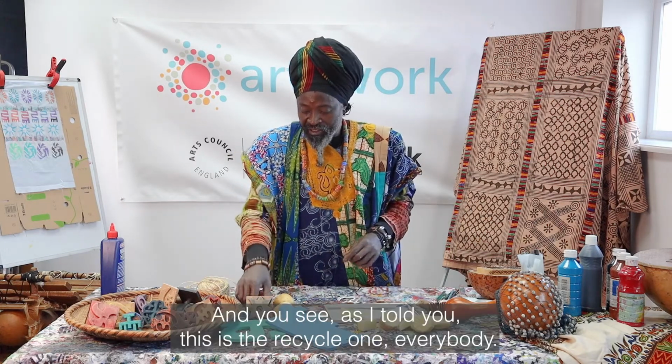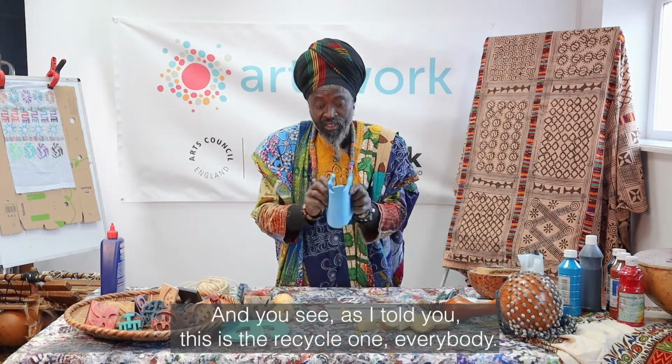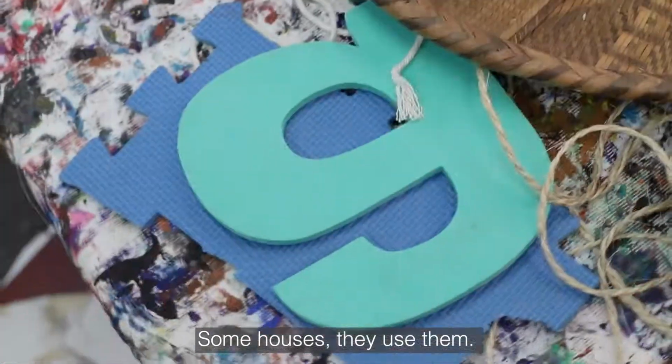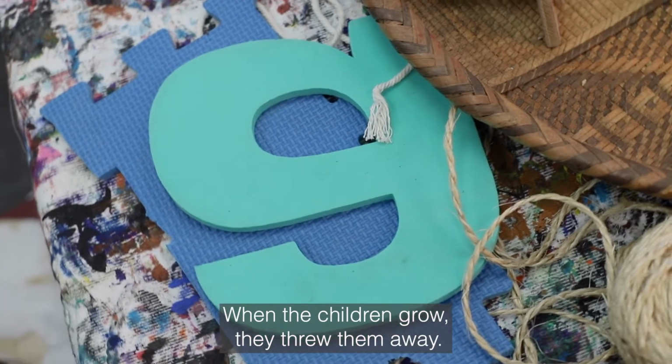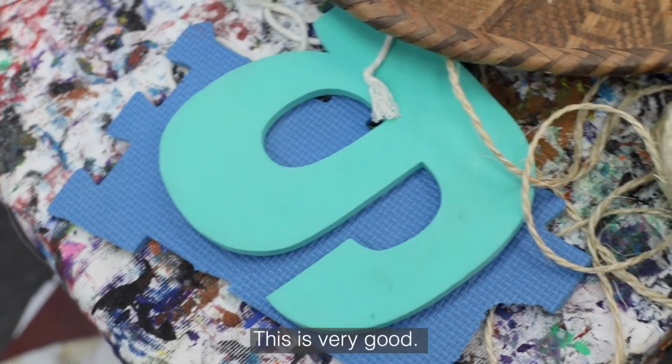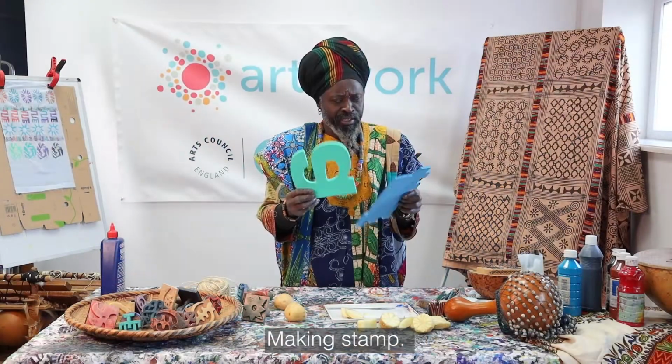Yeah, and you see, as I told you, this is the recycled one. Some houses, they use them. When the children grow, they throw them away. Never, never throw this away. Keep them. This is very good for making stamps.